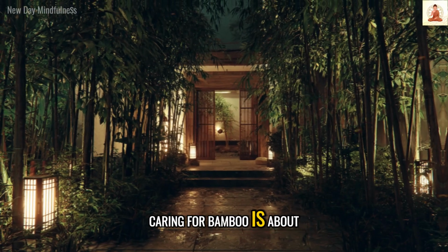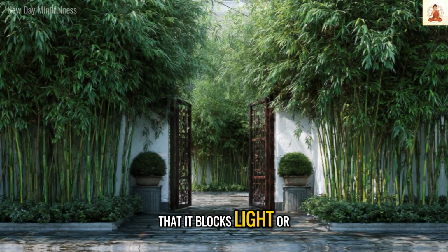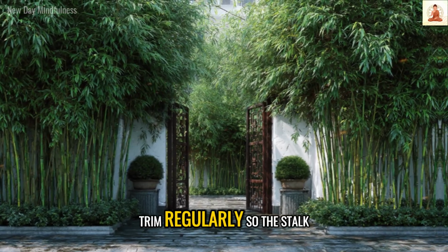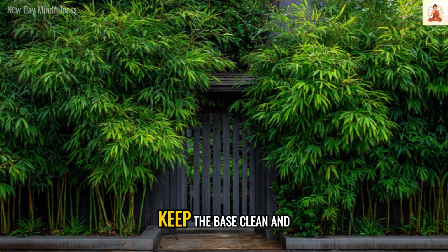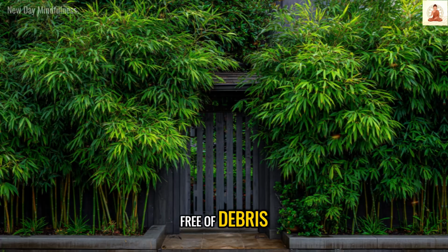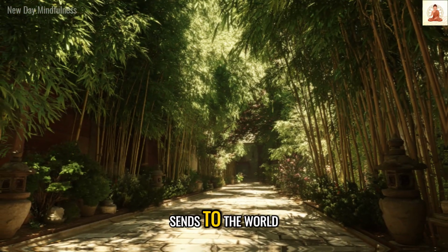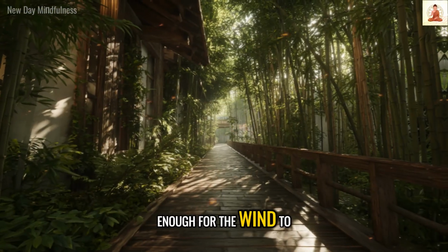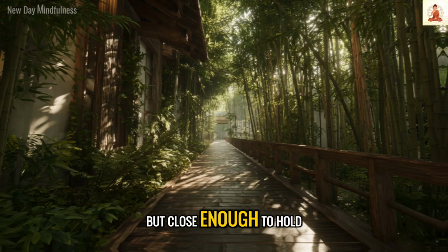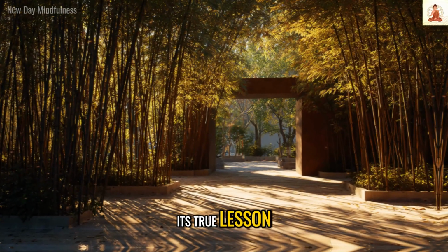Caring for bamboo is about balance. Don't let it grow so thick that it blocks light or airflow. Trim regularly so the stalks stay defined and the energy can move freely. Keep the base clean and free of debris, because clutter at the roots clutters the message your home sends to the world. The healthiest stands of bamboo are open enough for the wind to pass through, but close enough to hold a shared strength. In a storm, you'll see its true lesson.